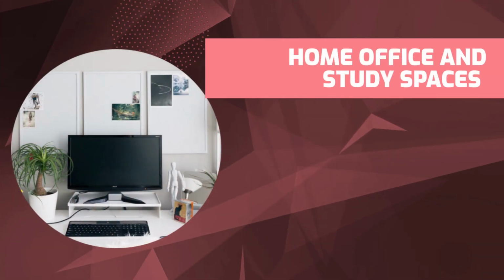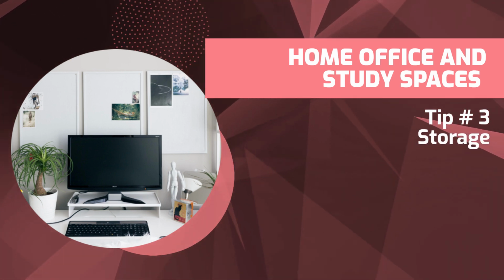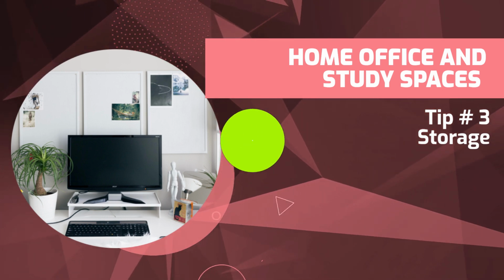Tip number 3. Add plenty of storage. Having plenty of storage is important for keeping your home office or study space organized and clutter-free. Consider adding shelving units, file cabinets, or storage baskets to keep your supplies and materials easily accessible.